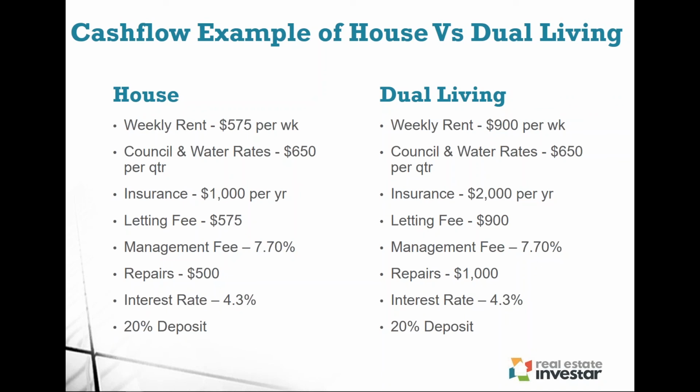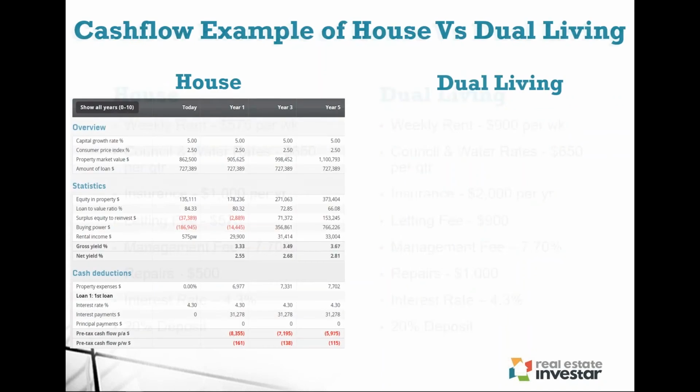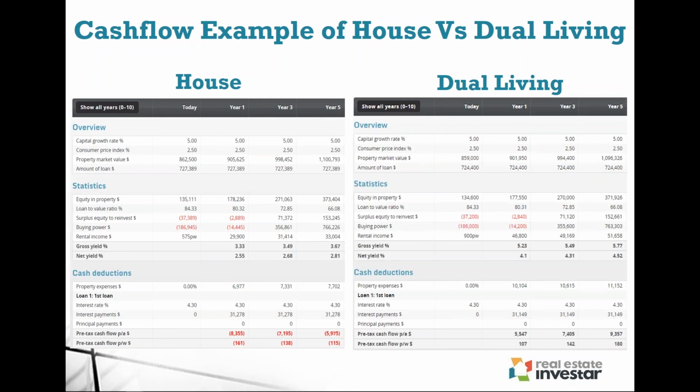Using those assumptions, when I put it into Property Analyzer, you can see for the house that the gross yield's about 3%. The pre-tax cash flow is negative $8,355 in year one. And it reduces over the years, but it's still negative pre-tax. Whereas if you're looking at the dual living opportunity, it's positive. So after expenses and after the loan repayments, you're going to have a little bit over $5,500 in your pocket before tax. So you can really see the big difference there. If those existing owners converted that, you can see how much more extra rental income they can potentially be getting and adding to their portfolio.